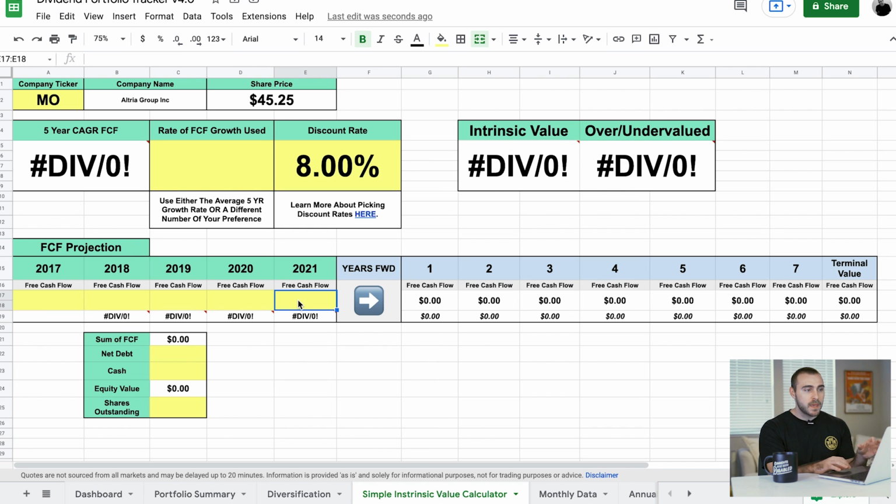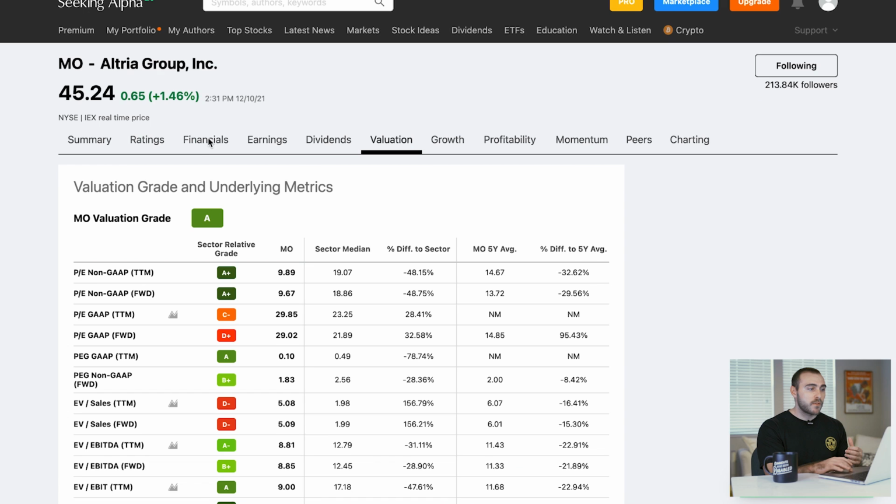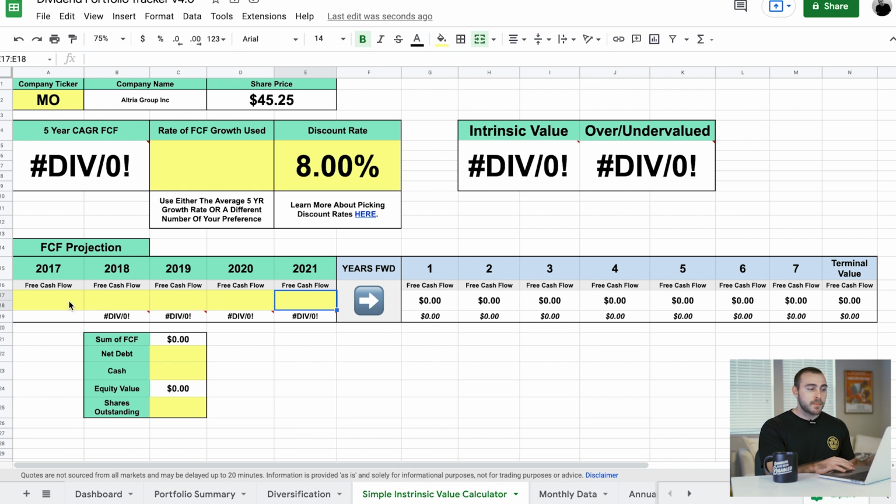It might take me a couple of minutes, but if you guys are curious where to find this, you can go over to Seeking Alpha, go to the financials page, and then go to the statement of cash flows to find all of this data. So I'm going to jump back over here, put that data in real quick, and then we'll continue on with the video.